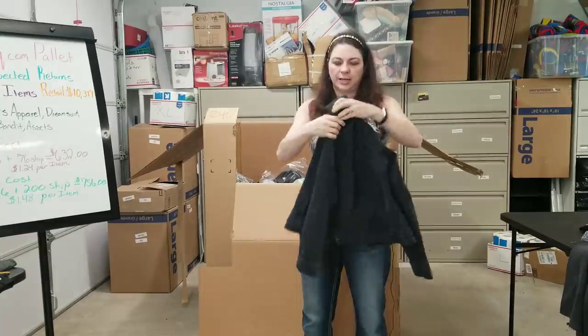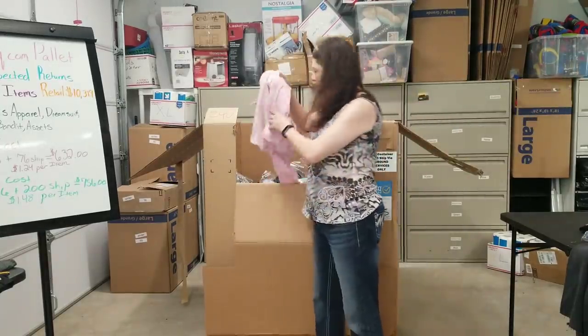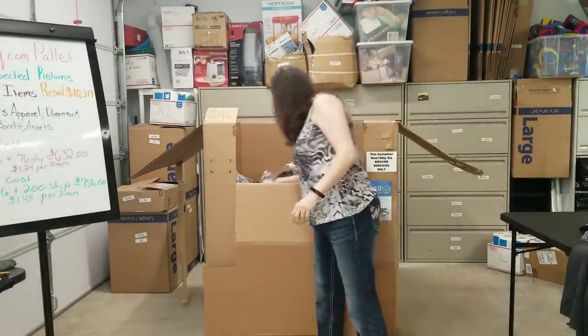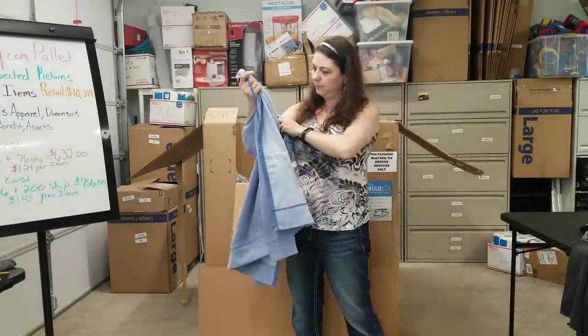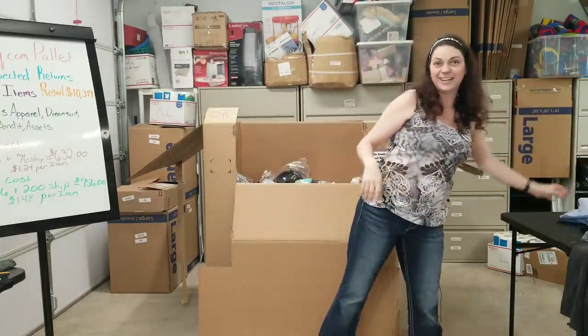Here's a black jean jacket. So that's definitely a springtime item. Here's a lightweight sweater. I pulled out some just like that before. My blue hoodie. Ooh, that's really soft and comfy. I might have to keep that one. This one's going over here.